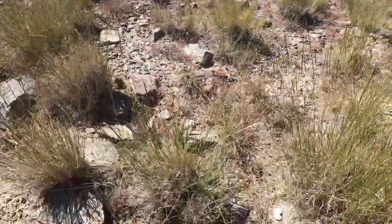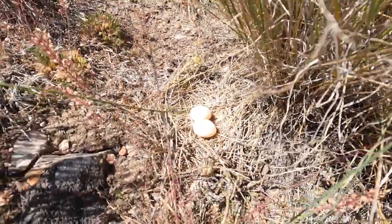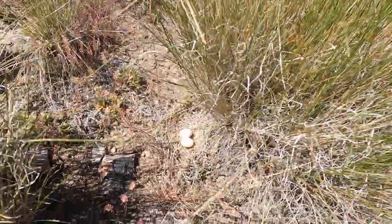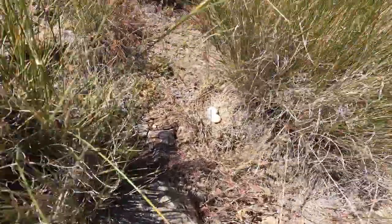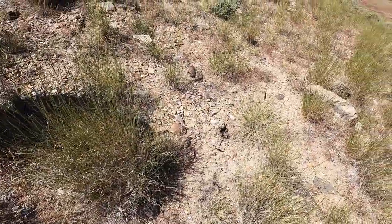Walking along, found a little bird nest and some really young eggs in it. That is so cool. It's pretty sweet. So, young little eggs. Neat, neat.